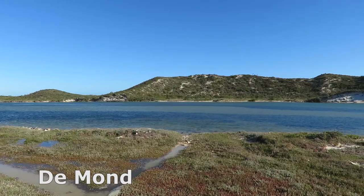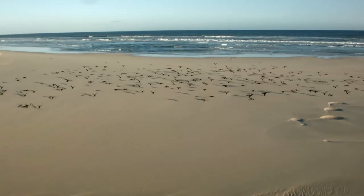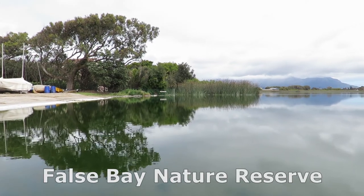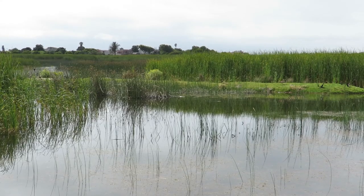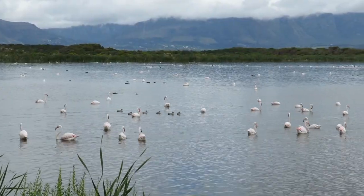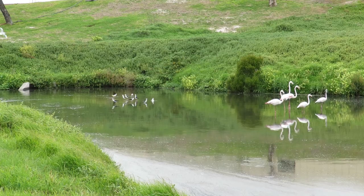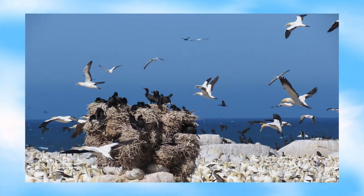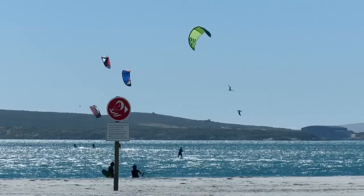A small nature reserve between Arniston and Struisbaai, close to the most southerly point of Africa. South Africa's most recent Ramsar wetland in the Cape Peninsula's urban area. North of Cape Town, on the west coast.